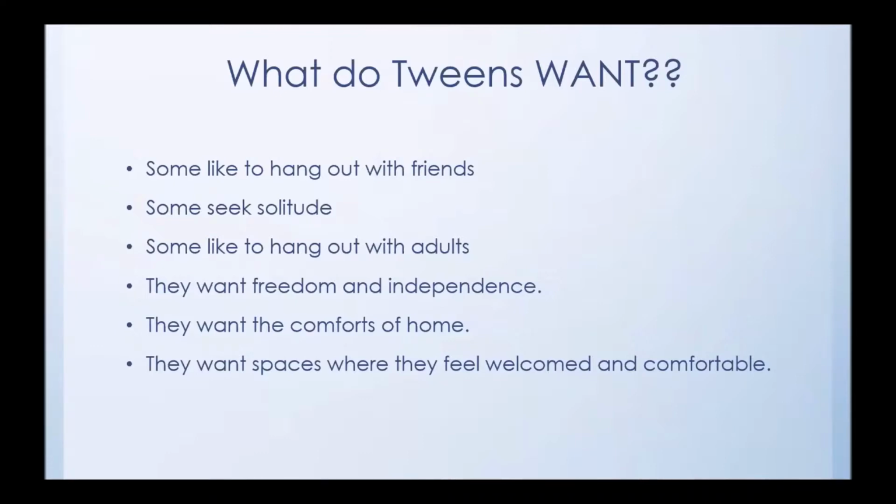And it's important to provide them opportunities to do that. Some tweens want to be left alone. Others seek out interactions with adults. Some will try to impress authority figures, and some will see how much they can get away with. Their need for independence and freedom is growing, but they still need a safe place with trusted adults who are available but not overbearing. A tween collection and a specialized space can accomplish all of these goals.